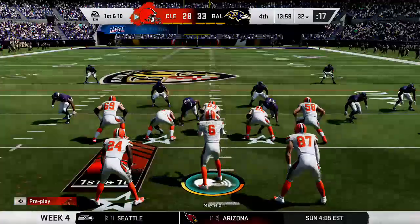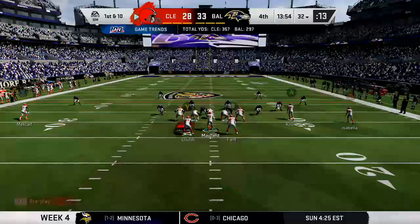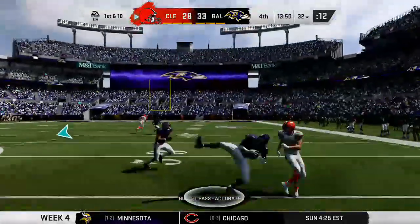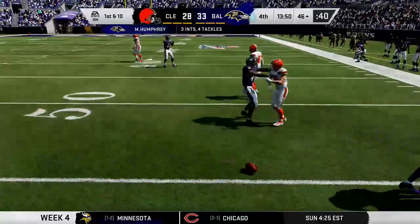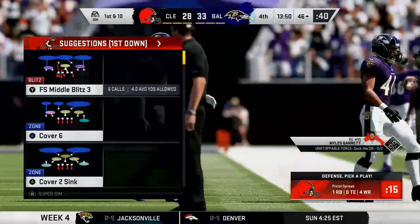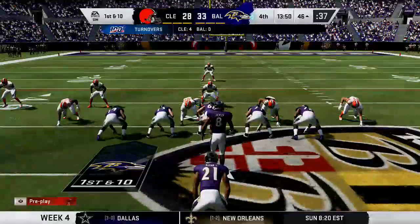Baker Mayfield, as a rookie, three times he led the Browns back to victory in the fourth quarter. What can he do here in year number two? Mayfield looks to throw. Oh, whatever. He wants to. At the 46-yard line. Andy Isabella was the intended target. And that gives him now three interceptions in the game.